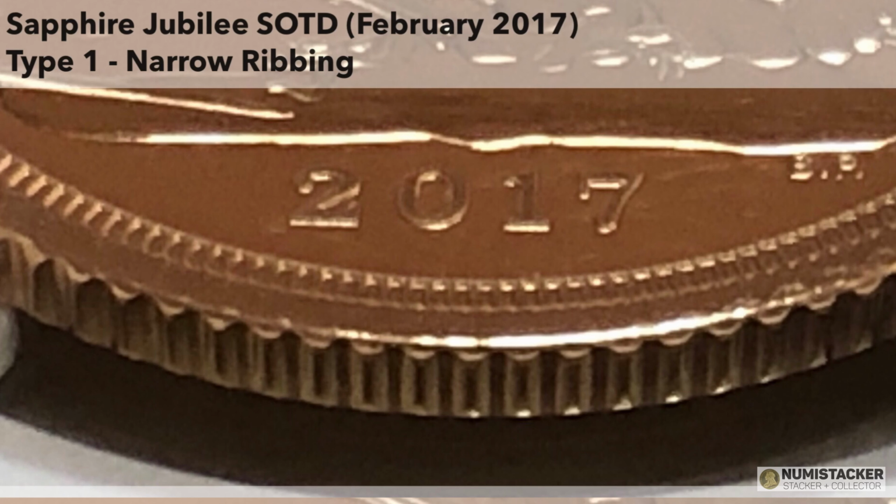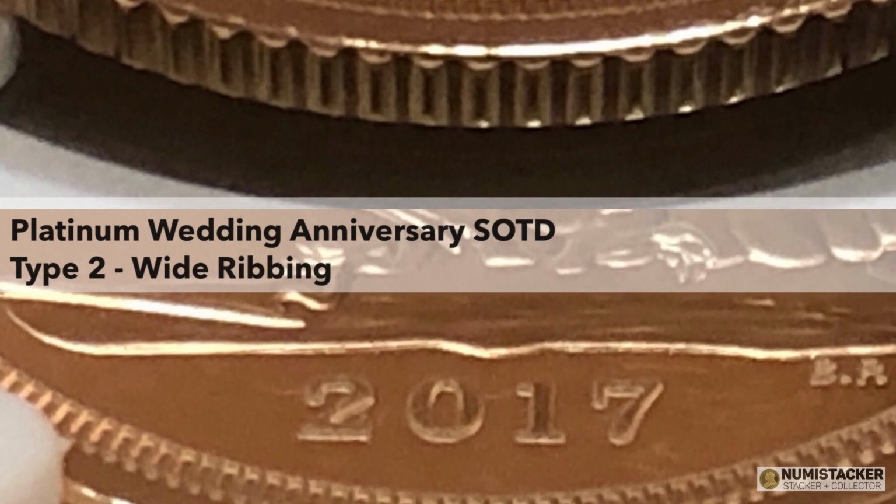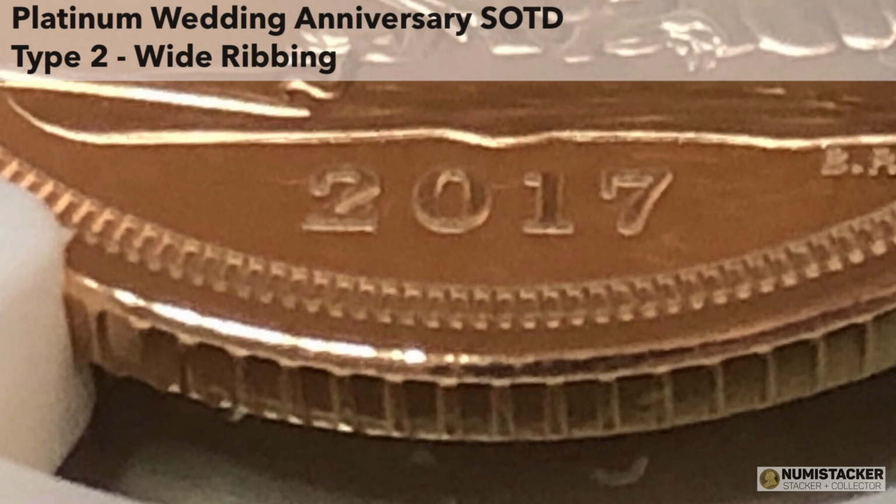Here's a quick news update for those of you who watched my video on Strike on the Day sovereigns. February 2017, the sovereign has this narrow ribbing, narrow milled edge. November that year, the sovereign has the wider ribbing, the wider milled edge, making it totally distinguishable from the earlier release.